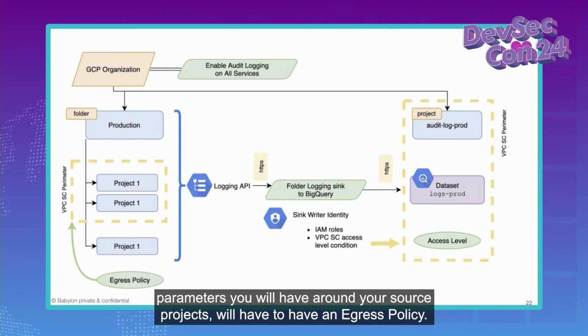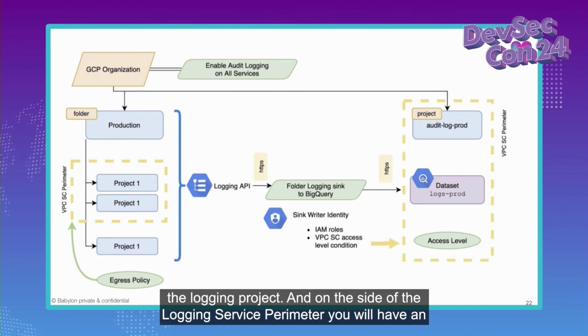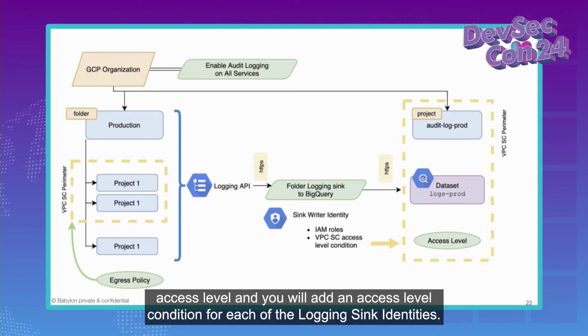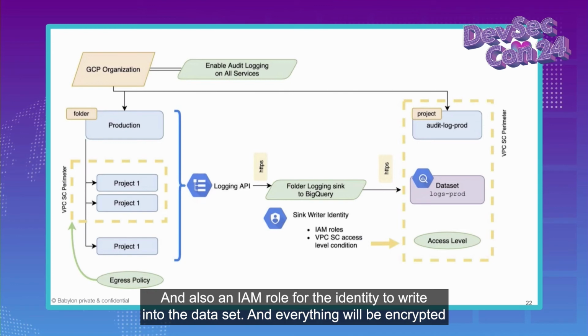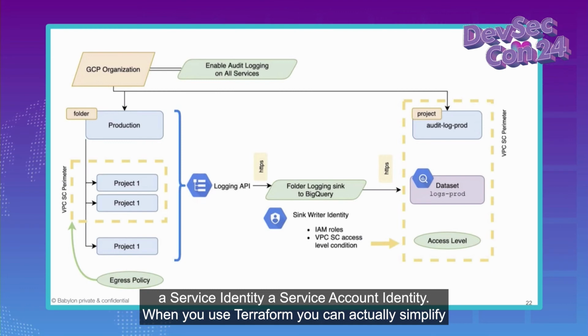Whatever service perimeters you will have around your source projects will have to have an egress policy. That egress policy will allow logs and BigQuery API to go outside of the perimeter into the logging project. And on the side of the logging service perimeter, you will have an access level, and you will add an access level condition for each of the logging sync identities, and also an IAM role for the identity to write into the dataset. And everything will be encrypted end-to-end thanks to GCP, encrypting all data in transit, and us using a service identity, a service account identity.